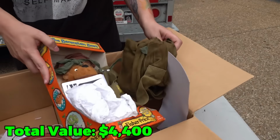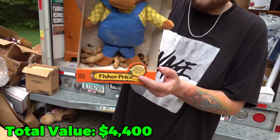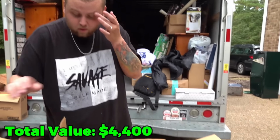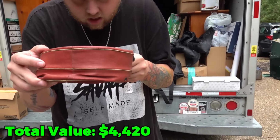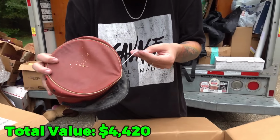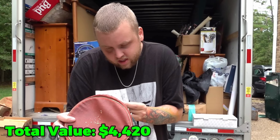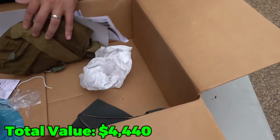Oh, that's nostalgic. The Berenstain Bears. Look at him. Why are there peanuts in there? It's like this stuff was all stored under a nut tree. It's really random. What is this old hat here? It looks like an old train hat. Yeah, there's a tag on it. It has a $15 price tag on it. It says Red Cap Railroad 14/85. Not sure what that means exactly.